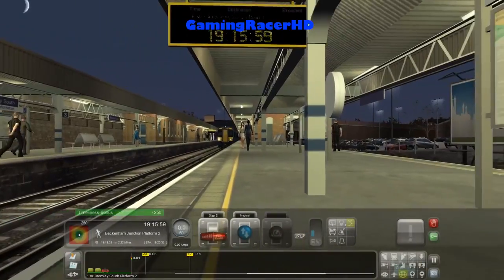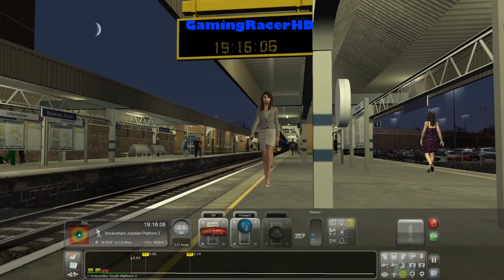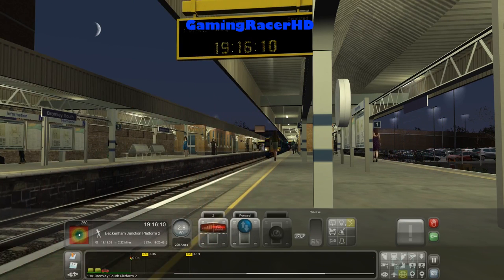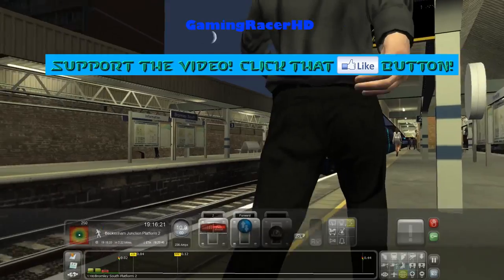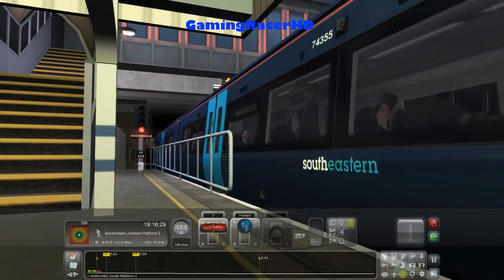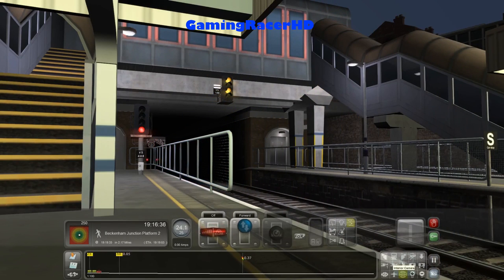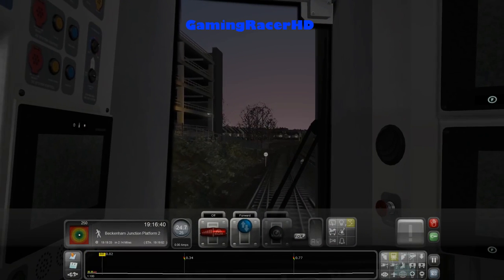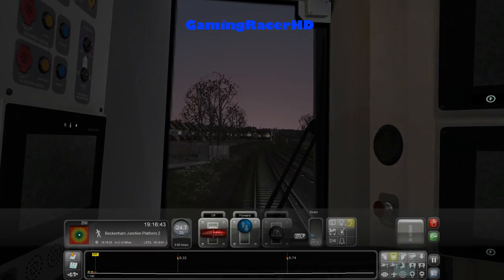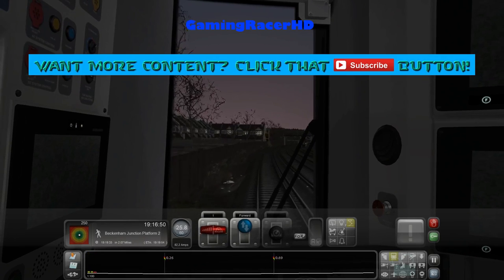And it is a crew mode scenario, so we do have to be careful about the red signal. If you do pass it, then it will end the scenario, unfortunately. It is still peak hours at the moment in London, so the line should still be busy until around 7:30, and it should be a bit more quiet.